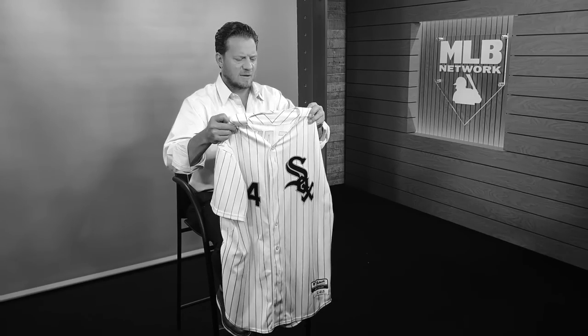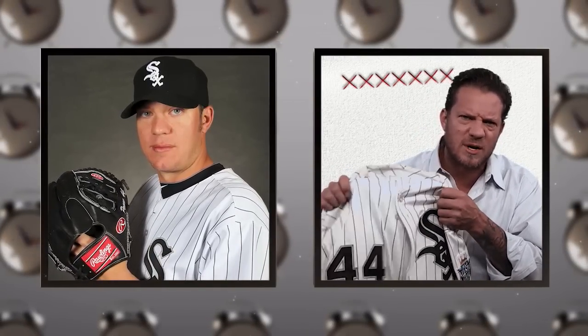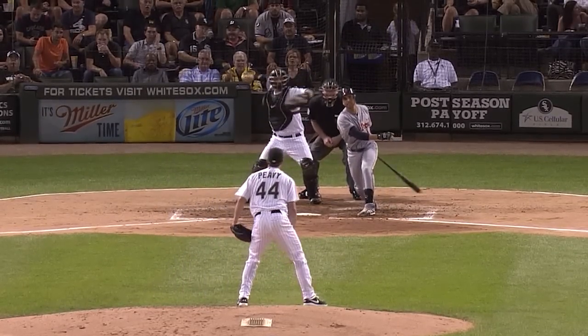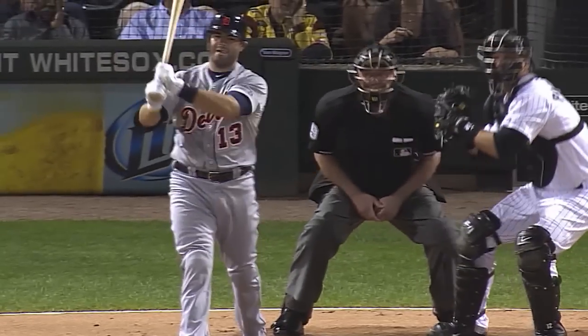Jerry Reinsdorf and staff took incredible care of me. I was traded over to Chicago to be a number 1 guy alongside Mark Buehrle. I was traded over hurt with an ankle injury, and then I tore my lat off the bone in 2010, was told I would really never pitch again.